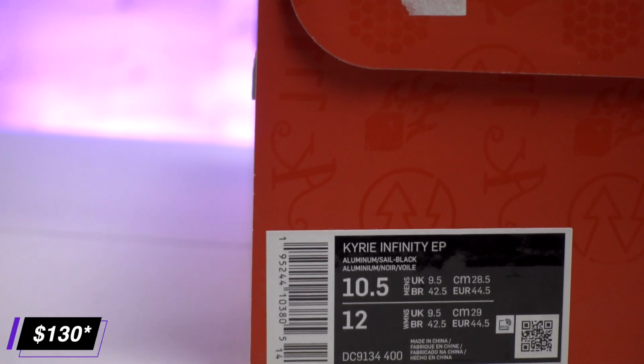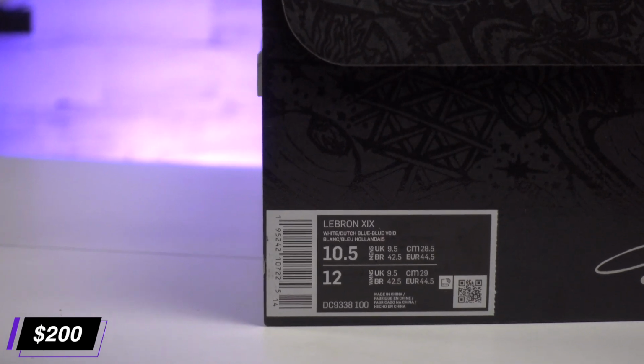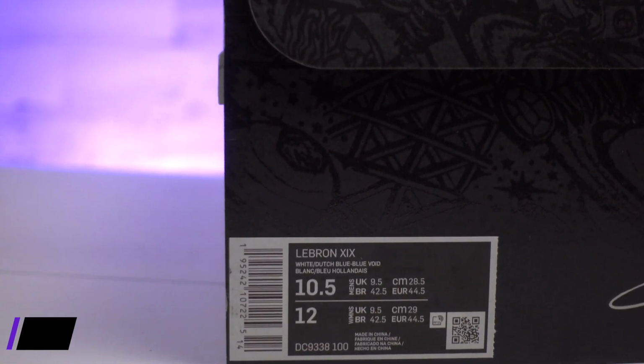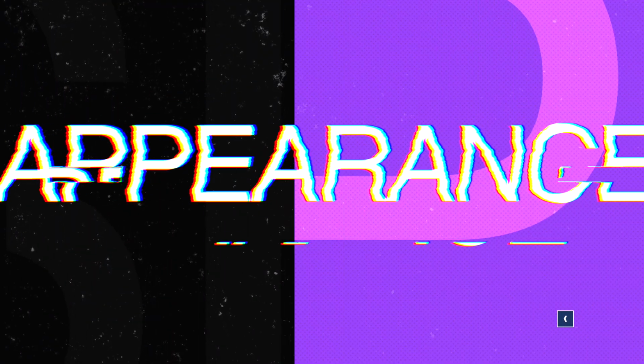So that sounds reasonable to go with, but that does leave a pretty big separation between these two lines because LeBron's newest shoe is going to be retailing for $200 even. That's going to make it the most expensive shoe on the market right now, just as far as a signature shoe line. You can't play a player, baby. That's just how the game goes.